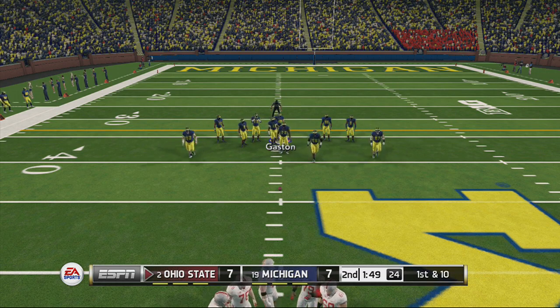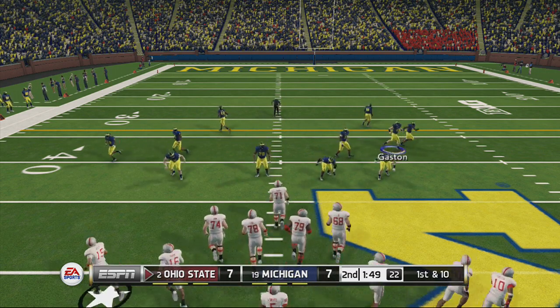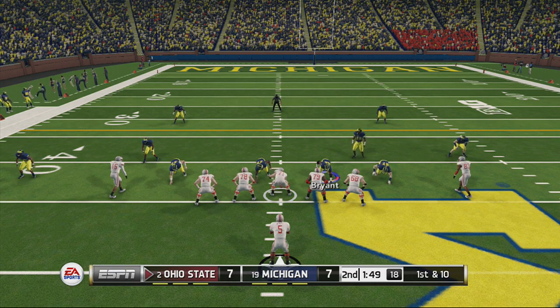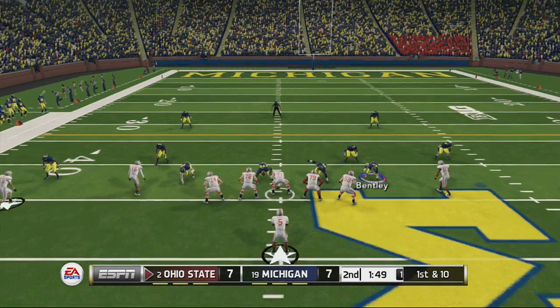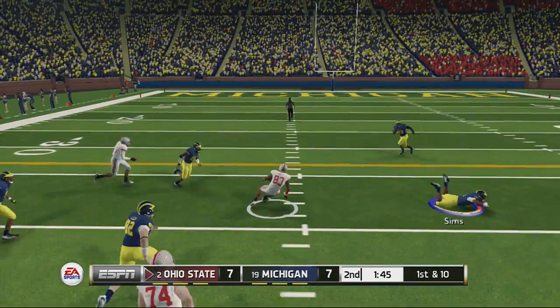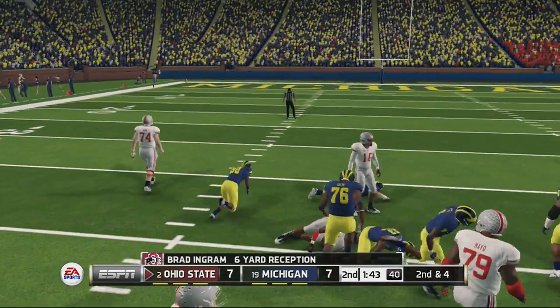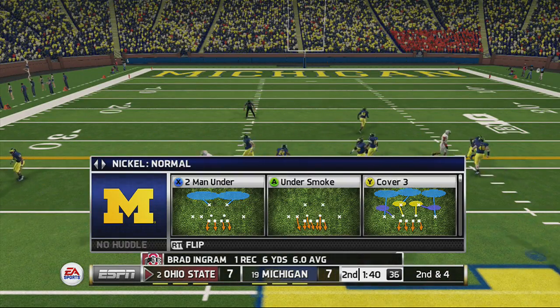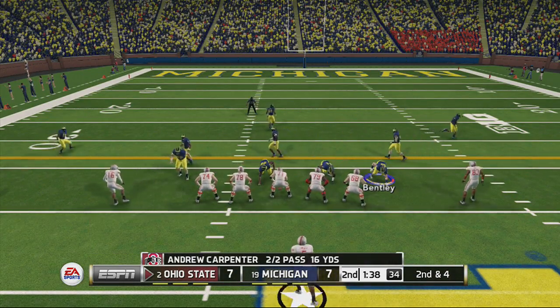You always want to go in the locker room with momentum, so as we get closer to halftime, I think we'll see more and more attempts to create big plays. They'll spread the field with five wide. They hook up over the middle. He's taken down at the 38. McBride on the tackle at the 38-yard line. That'll make it second and four.